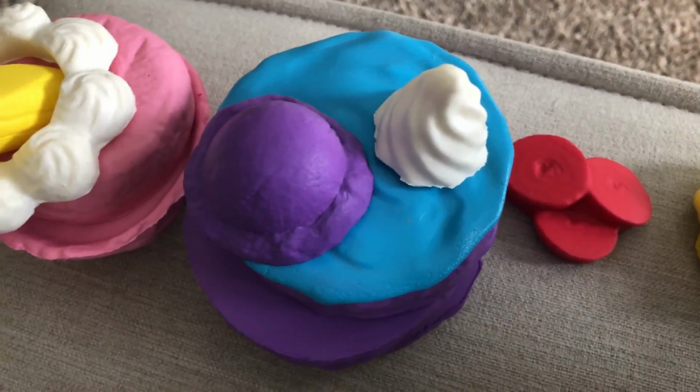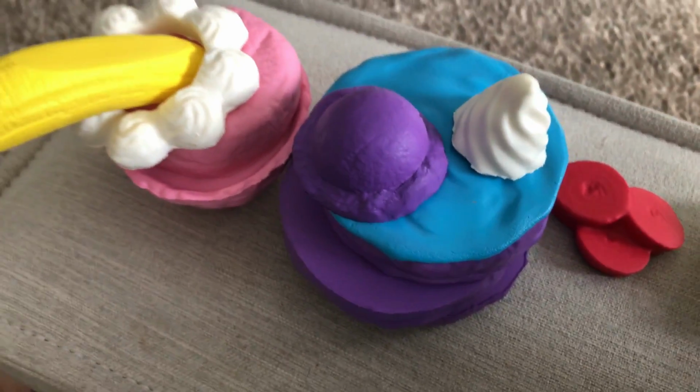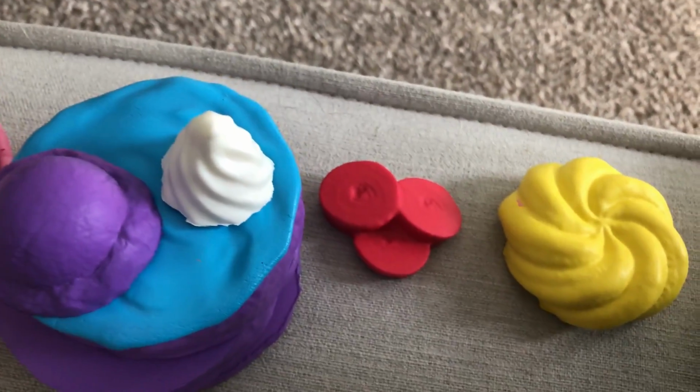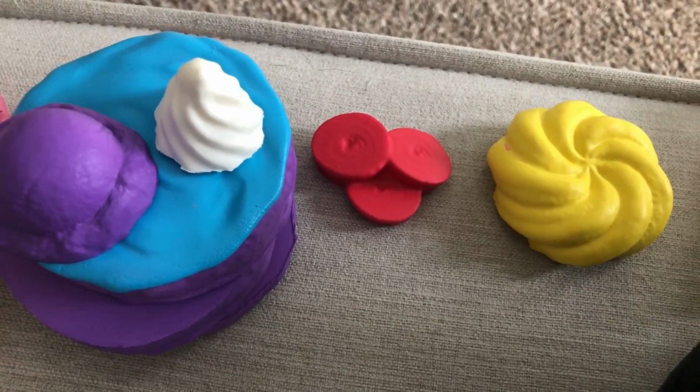Dollar Tree, telling you. I mean, it keeps her entertained for hours. We don't know what that is, but we're just assuming it's cherries. But I feel like it's not.